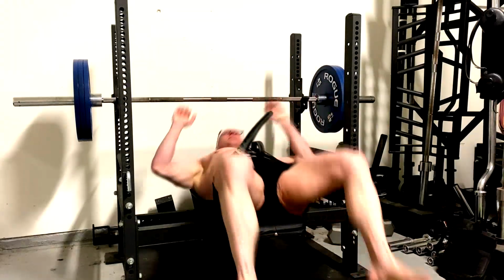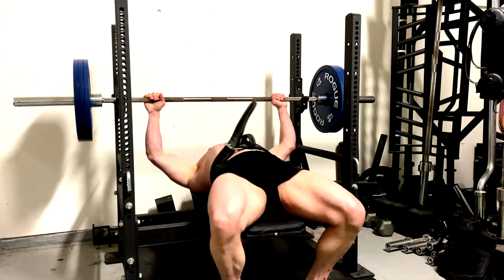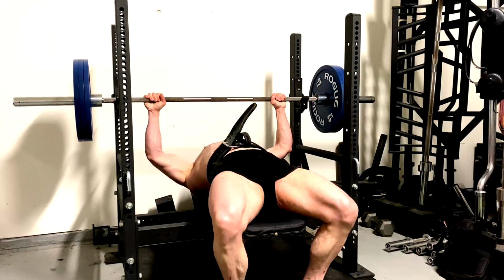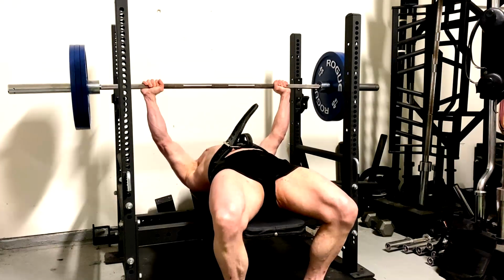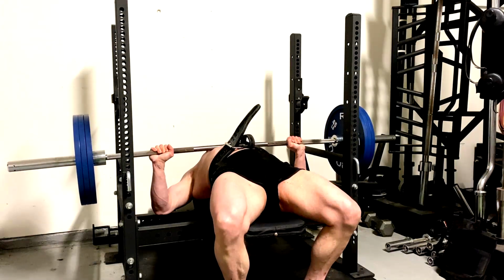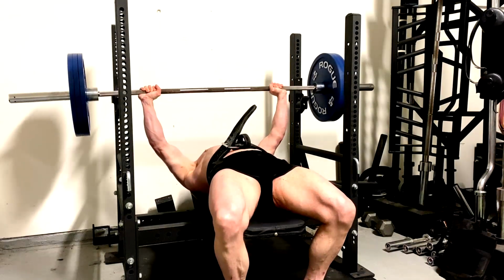And assuming you're doing any other long head work through other big movements like pull-ups or pullovers or any of that, that's going to add a second one, and you're probably pretty well covered on a lot of your back work for that additional long head. So that pretty much sums it up. These movement patterns will help you fully develop the pecs and the triceps.